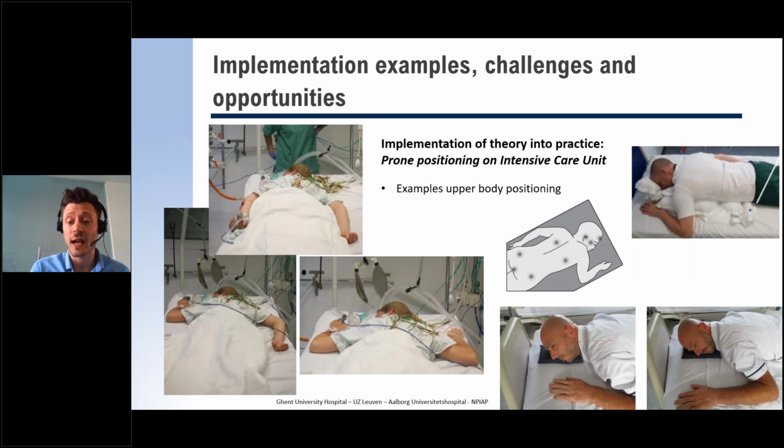Also about the positioning, I got some examples from colleagues. The swimmer's position, as you can see, is mostly used. You have to put a lot of attention to the head. There are a lot of pressure points that you have to take care of. Mostly repositioning every 2 hours is done, and anyhow also recommended. You have to be very attentive also about nerve compression, like hyperextension of the head, which is something you really have to look at. But you see there are quite some possibilities. Next slide.